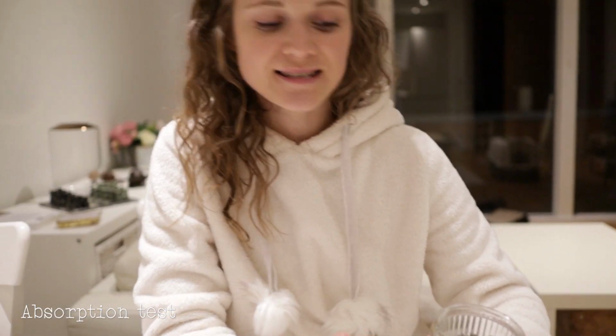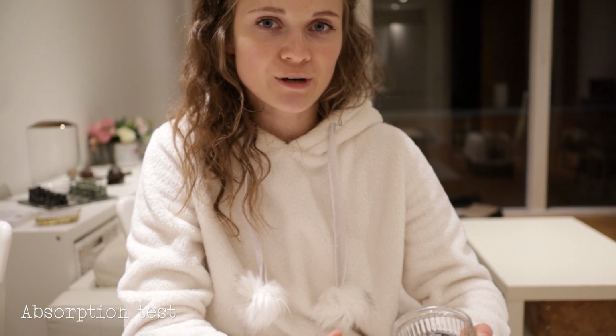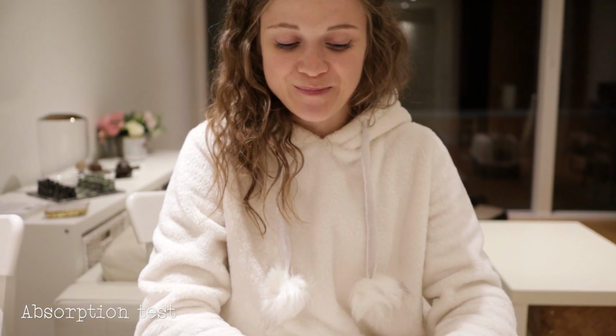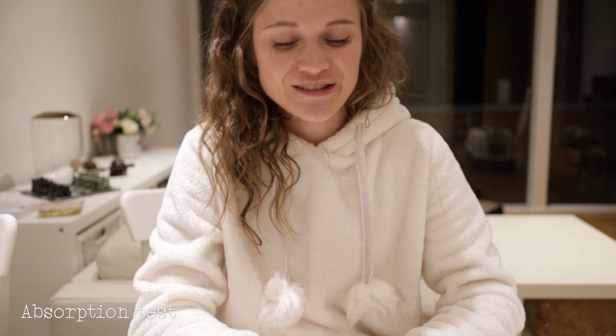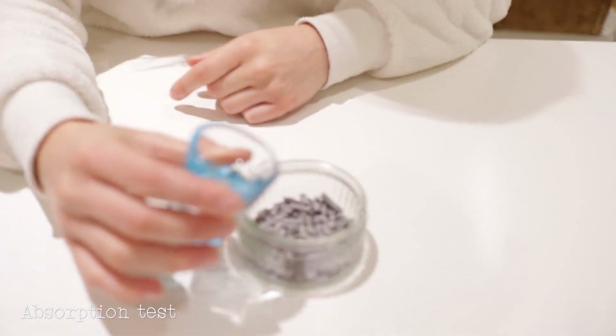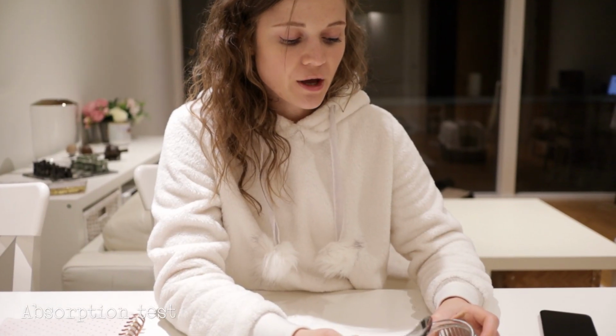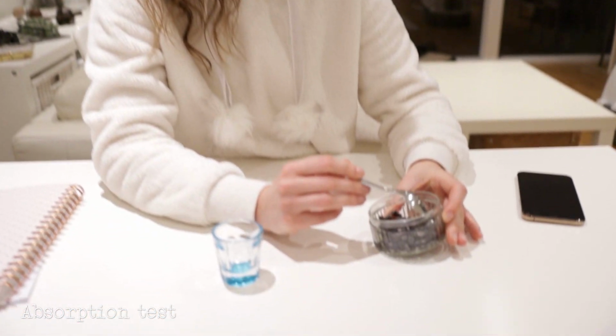Let's begin the first test using our Breeder Celect cat litter. That's something our cats have been using since they were born, so I'm interested to see how it's going to do. Pouring the water. So it is slowly soaking up all the water.